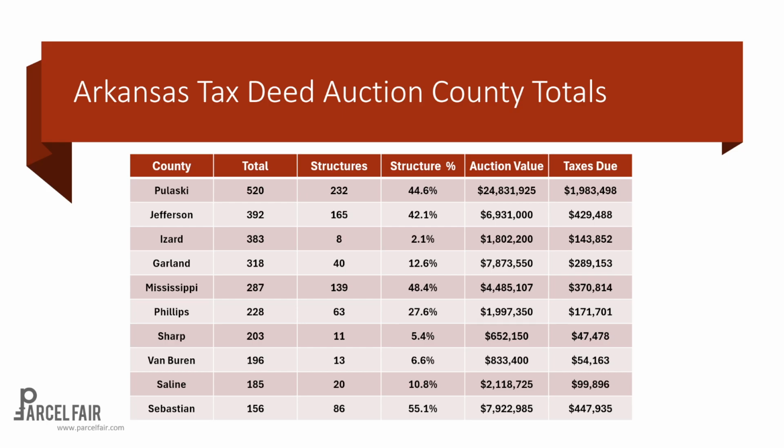So let's go by the counties and talk about the largest counties here. This is a good time for me to mention we have all the counties in ParcelFair on the website, and we do analysis on all the counties and the valuations except for one county. And I've mentioned this in previous videos, Fulton County, Arkansas just does not have GIS mapping online, and a lot of their services are not available online. So for one county in Arkansas, we have to do estimates and sort of guesstimates.